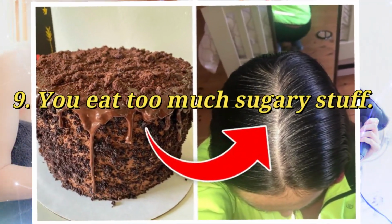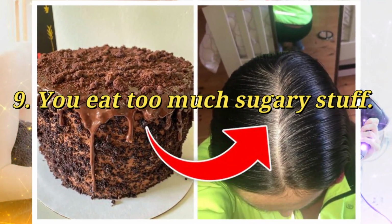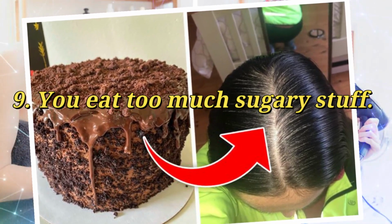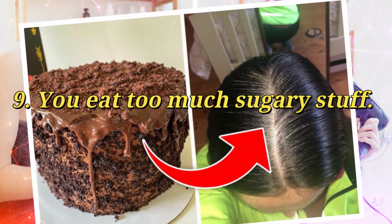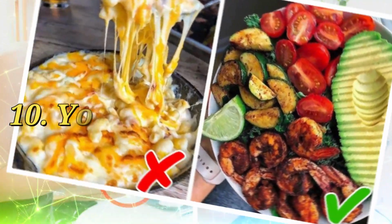Sugar can also influence your hair health by creating an imbalance of hormones in your body. It increases your blood sugar levels, so your glands start producing more oil. That's why you might have greasy hair faster if your diet consists of a lot of sweets. 10. You don't eat properly.